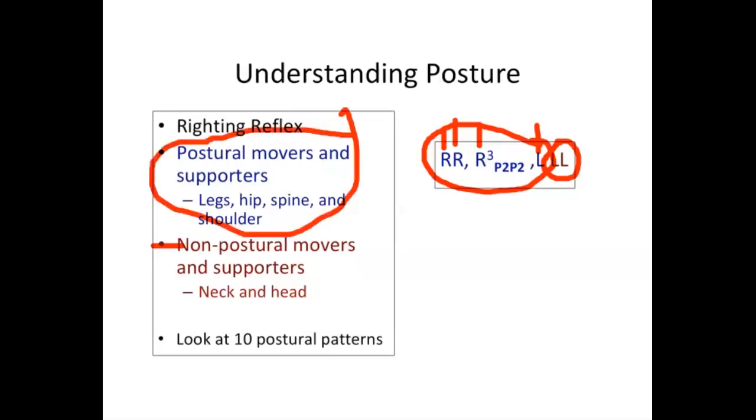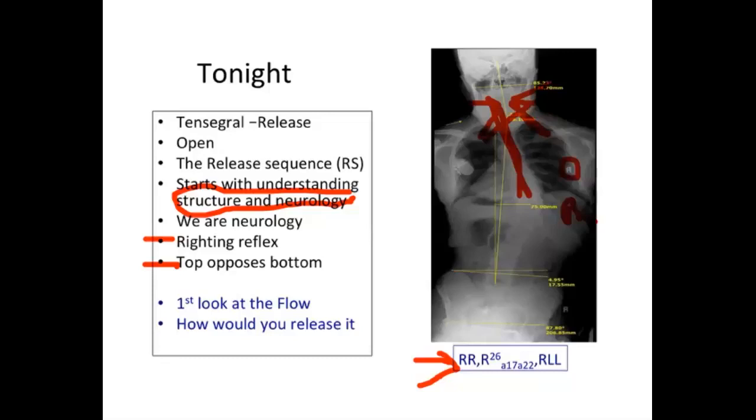Okay. So I'm just going to go back to this picture. They changed the format on this, so I'm a little bouncy here trying to figure out where stuff is. Sorry about that.